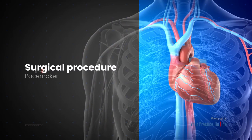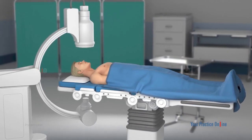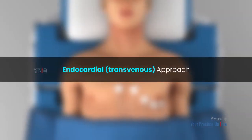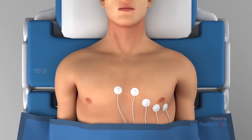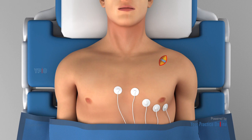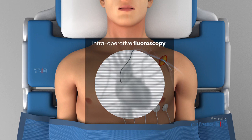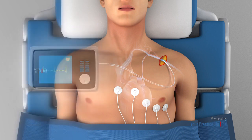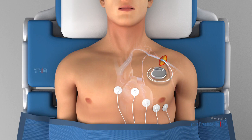Surgical procedure. The pacemaker can be implanted either by an endocardial transvenous approach or epicardial approach. Endocardial approach. This is the most widely used approach. In this approach, a small incision is made over the chest under local anesthesia and sedation. The leads of the pacemaker are then inserted through the incision into a cardiac vein, guided by intraoperative fluoroscopy, and then lodged into the heart tissue. The leads are then tested by transmitting a small amount of energy to contract the heart. After having successfully tested the leads, the other ends are connected to the pacemaker. In this approach, the pacemaker is placed in a small pocket under the skin of the chest.